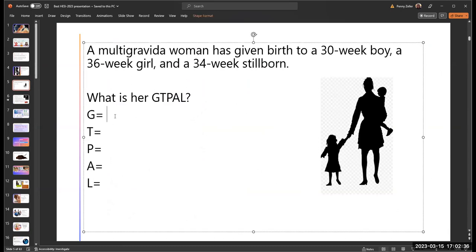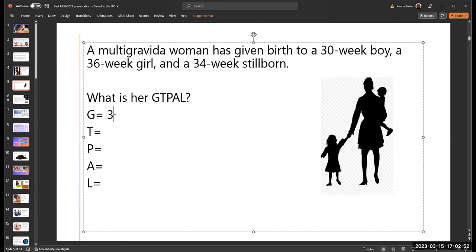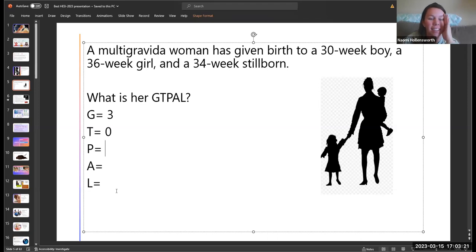So how many times has she conceived? How many pregnancies? Four. Three. And that picture doesn't show three children. She's got an older one that's in school. Three. It doesn't say she's pregnant right now. Okay. Full term? One. Zero. Yeah, 36 weeks is not full term. It's 37, right? Right, 37.